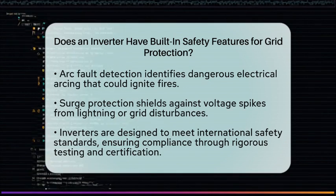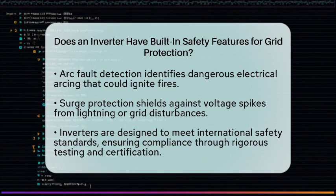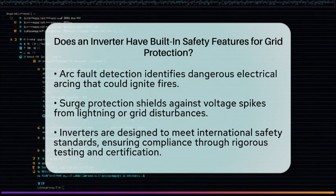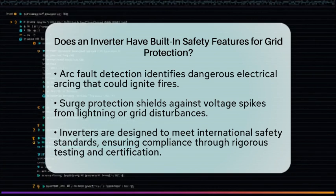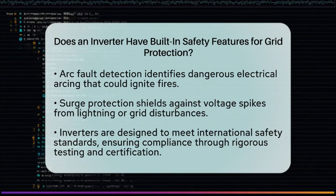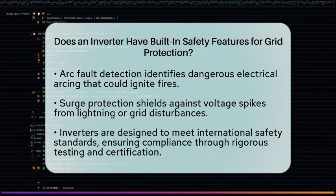Manufacturers design inverters to meet international safety standards. These standards set minimum requirements for grid protection, electrical isolation, and fault response. Compliance is verified through rigorous testing and certification processes.